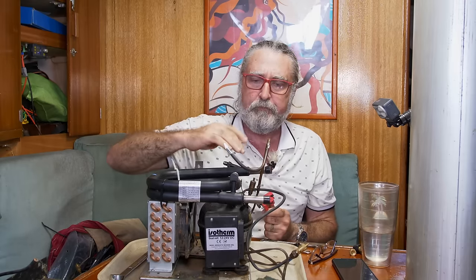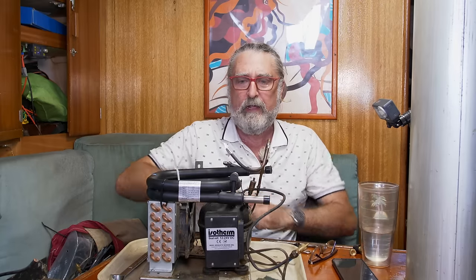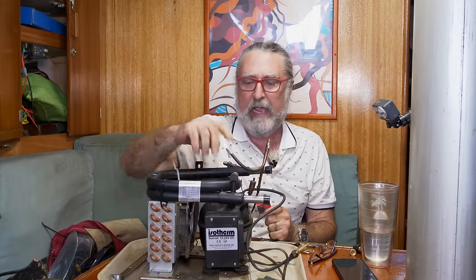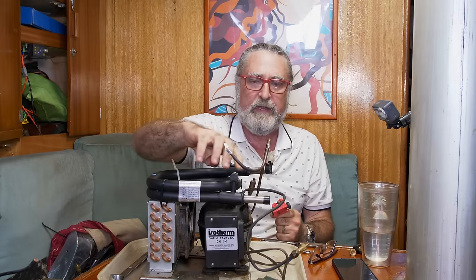So which way would you hook it up? Well, I think by rights, you would want the gas to be the big hose and the liquid to be the smaller tubing because, you know, liquids are. But this is plenty oversized. That's way bigger than it needs to be. So I'm going to treat them both as quarter inch anyway.